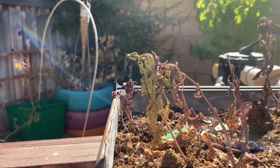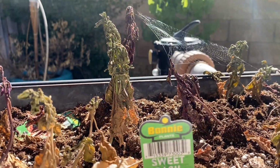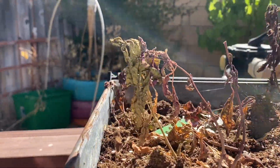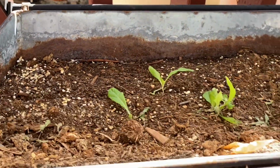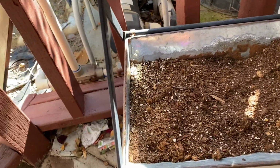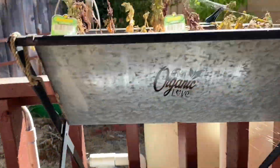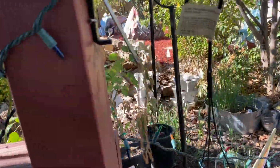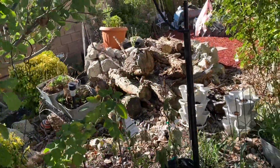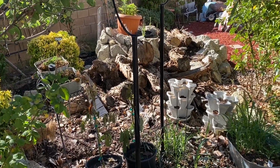Beautiful basil last week, and today not so much. This was the lettuce that I planted in here, is still holding on. Everything that was down here just kind of ain't holding on. So we're gonna come out of here, and I don't know if I told you guys, but I'm in zone 9B in California. I'm in the valley.